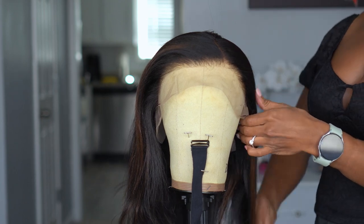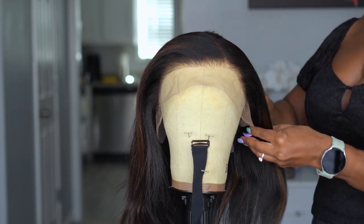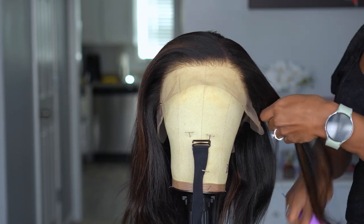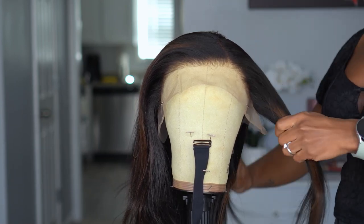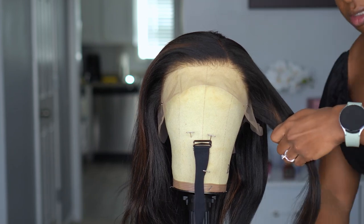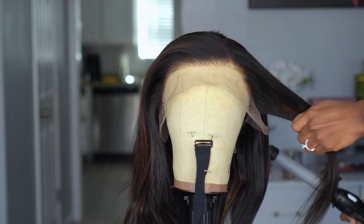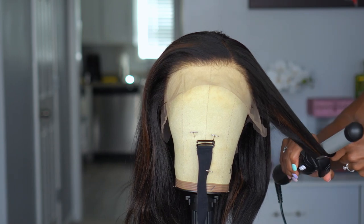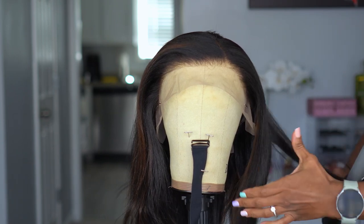little waves in the hair just to try to give it a little pattern. I'm doing this on my wig head because my shoulder is hurting. And as much as I would love to sit down and talk to y'all face to face and do this, it is just too much stress for me to try to reach back and do this while I'm on camera.